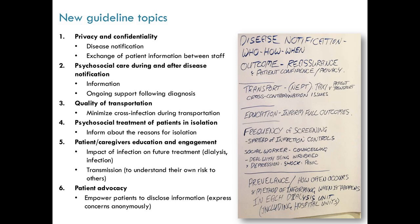They suggested psychosocial care during and after disease notification, providing information and ongoing support if they were diagnosed, early transportation to minimize cross-infection, transportation between the dialysis units and their home, psychosocial support for patients who are in isolation, so for example, explaining why they are in isolation, and also education and engagement. So the impact, they particularly wanted to know about the impact of infection on future treatment and also transmission, understanding their own risk to other patients, family members as well. Also covered patient advocacy, so empowering patients to disclose information or to express any concerns about hygiene practice, for example, but in an anonymous way because they don't want to jeopardize their care.